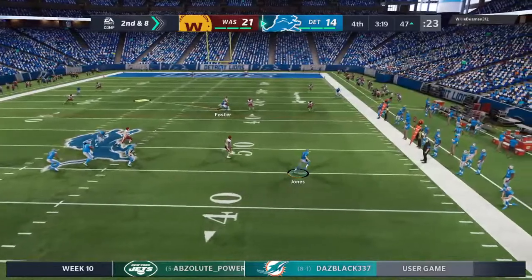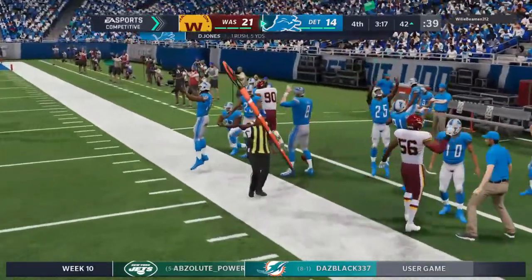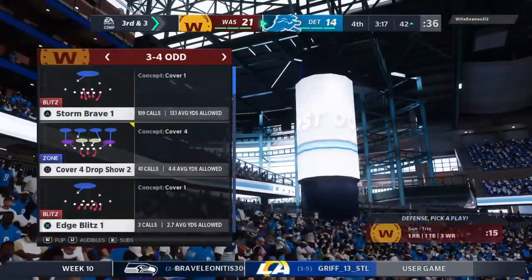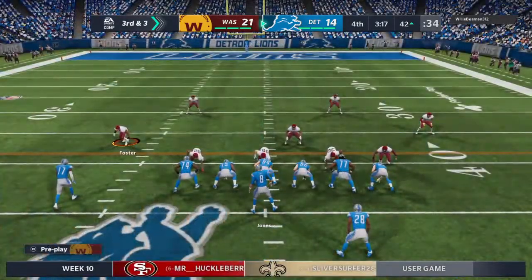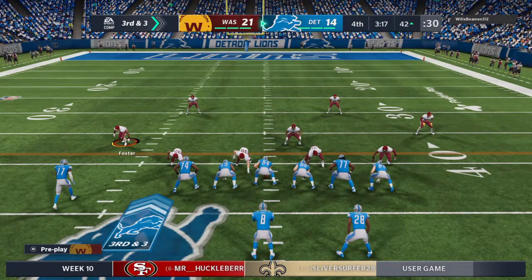Escaping the pressure, right. He's going to take off with it. And he's got this down a yard or two shy of the 40 before he's out of bounds. He'll end up getting 5 out of that, but now they're looking at 3rd down. As big of a play as we've had in this one so far. This is 3rd and 3.